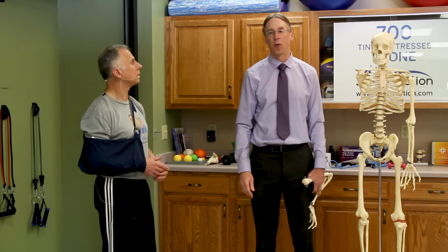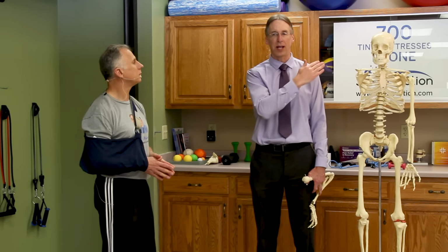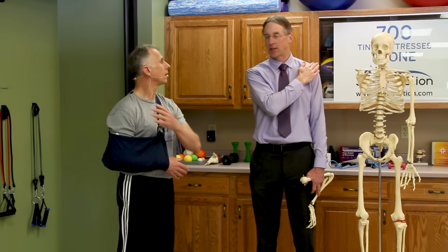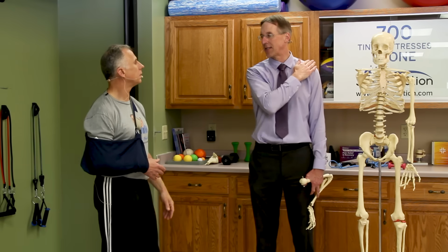Most of you are probably going to know if your shoulder is dislocated. But if you want to know, there's a simple test you can do. If you can't take your opposite arm to the opposite shoulder, it's dislocated. That's one sign it's dislocated.